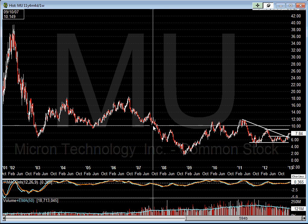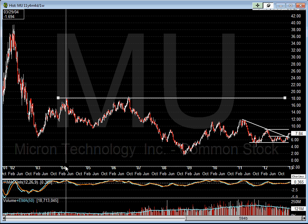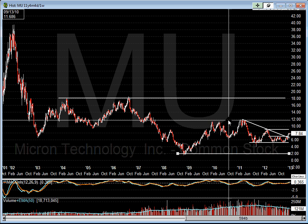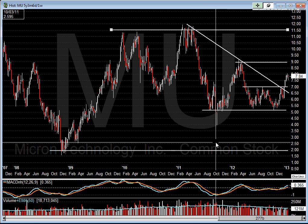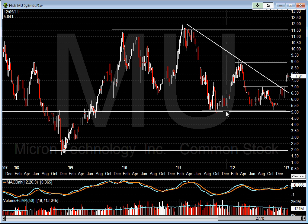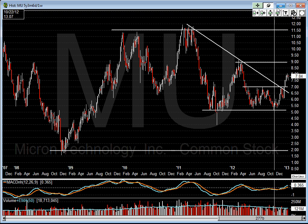Also, you see this between 18 and I really got the low down here at 2, but in recent years we'll probably be trading in this band here. Right now it's kind of looking at breaking this trend line and possibly finding an intermediate bottom right here in the last couple of years. So maybe there's a possibility of working itself up to this $9 area.